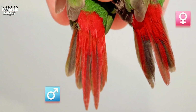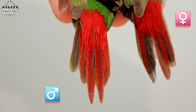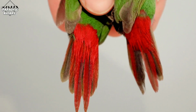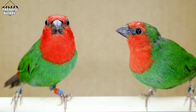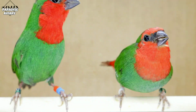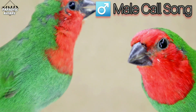The last visual key that I focus on is their tail. The males will have a longer tail when compared to the females. They also have a much brighter tail, while the female's tail is a bit duller in color and has more black to it. Try to remember that visual sexing is not always 100% accurate, but these few tips and tricks that I gave you as far as the visual goes should give you a better understanding of what a male should look like when compared to a female. Now let's try to focus on their voice and calls.